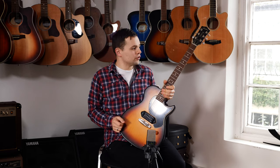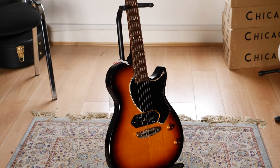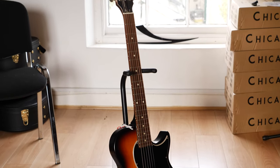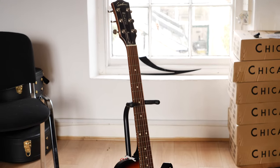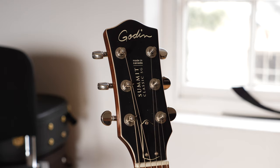To start off with then is probably my favourite guitar in the shop. This is a Godin guitar with a single P90 pickup in it, and I think it's absolutely beautiful. Really comfortable to play, great sounding thing. But it's probably not your first guitar.